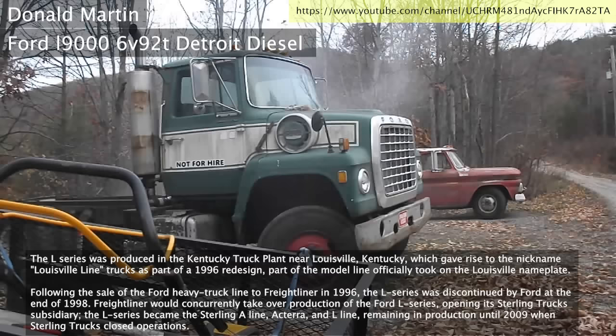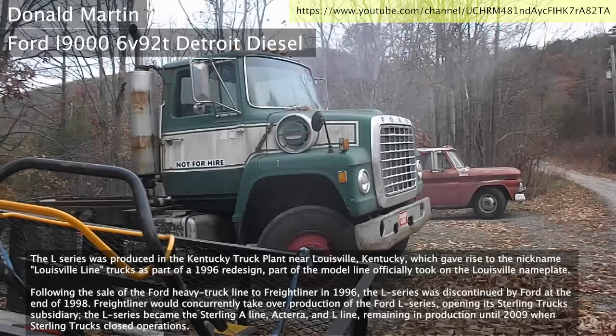Not bad for a two-stroke Detroit. It's a little rough. The batteries are a little low, but she's running.